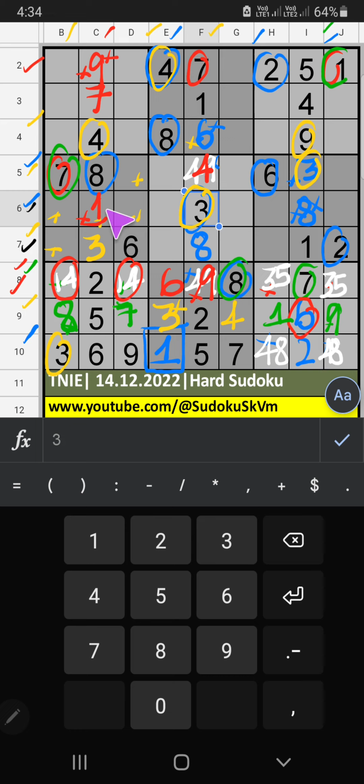In the 6th row and 7th row we have 1. Column E also we have 1. So 1 can't come in these cells. Then 1 is confirmed here. In the 4th row we have 8 and 6. So 8 and 6 can't come in these cells. It will come in another 2 cells. We will confirm later.